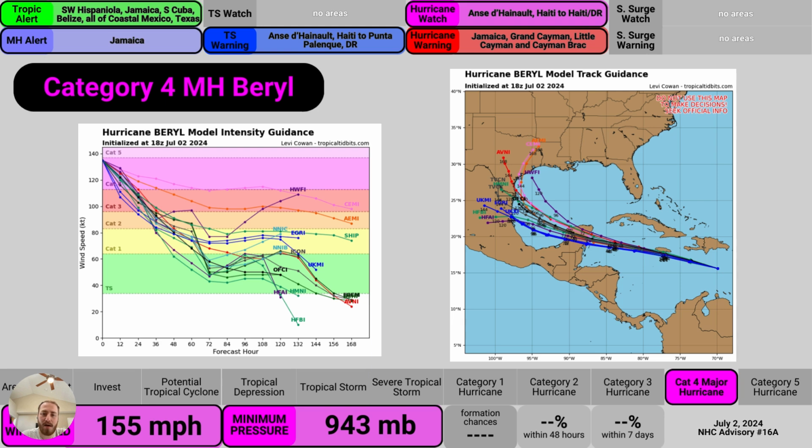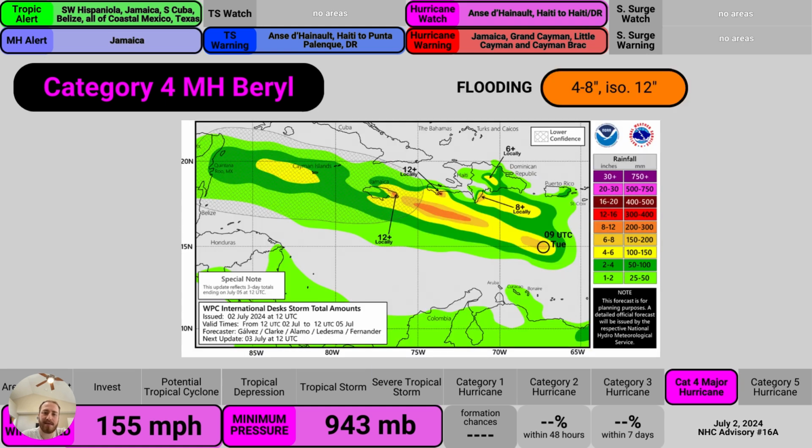Again, it's going to rocket across here this time tomorrow. It's going to be on or just south of the island of Jamaica. 2 days from now, 2.5 days from now, rather, making landfall in the Yucatan. And then as we get to 5 to 7 days from now, again, depending on how long or if it moves to the north, impacting Texas and Mexico.